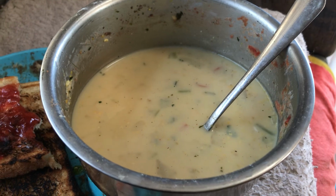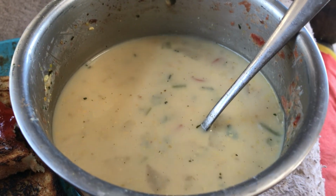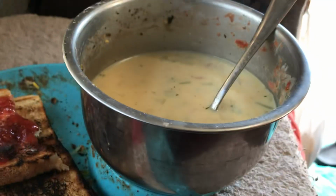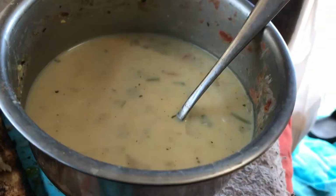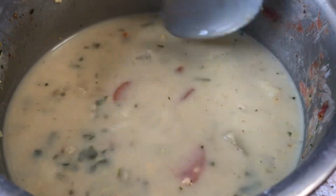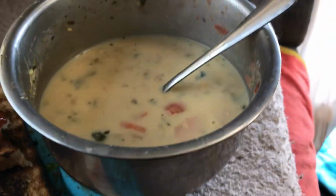So we had a lot of rain and it's been chilly. And when it's like that, it's always good to eat some soup. So what I have here is kind of a cheesy potato broccoli soup.